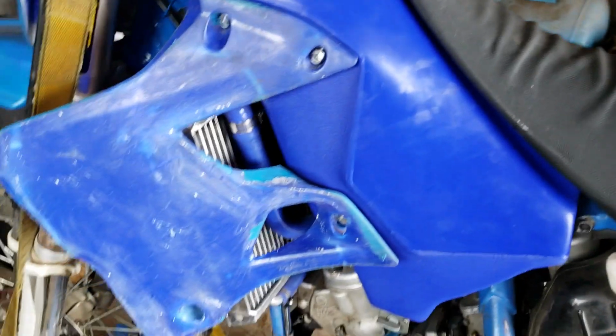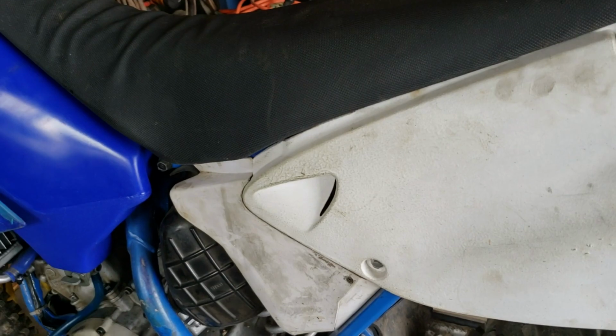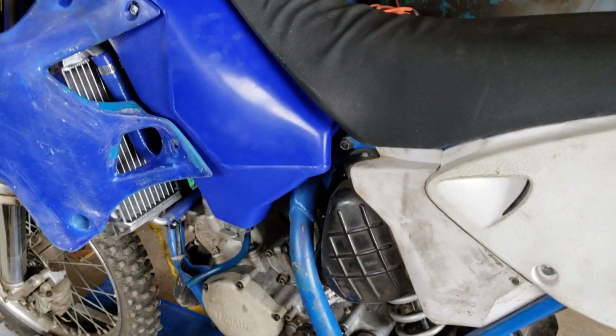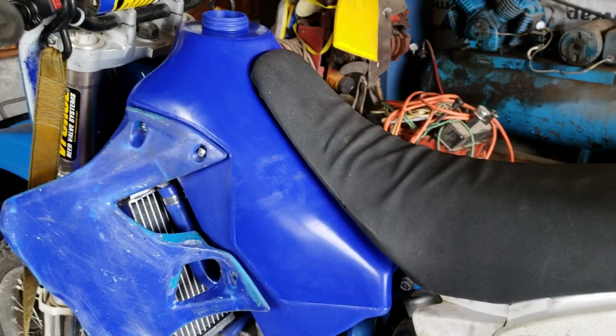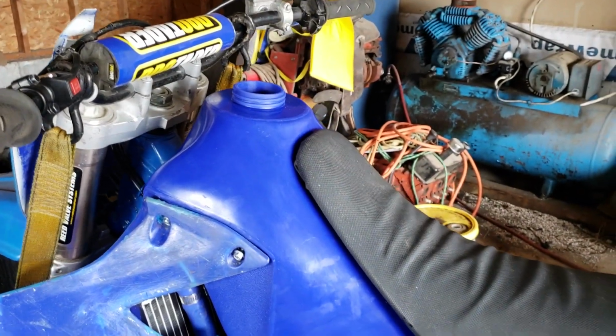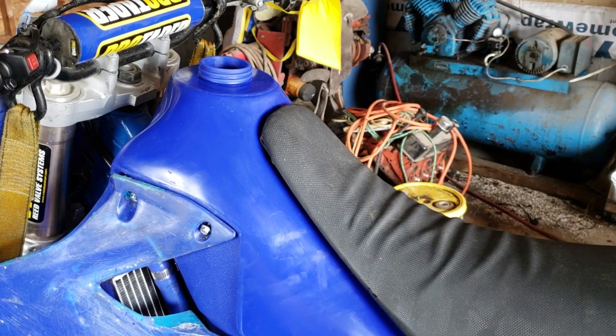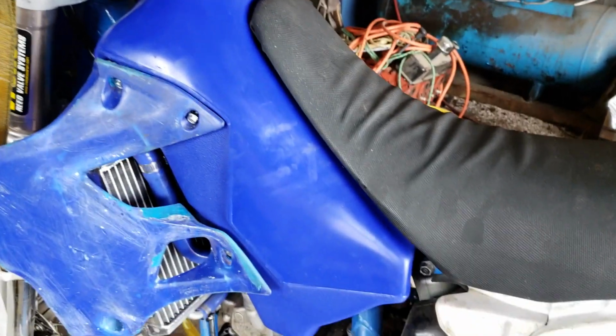So that's really the only obvious thing. All the plastics worked. Seat's a little crunky, but 3.6 gallons, much larger. Sure as hell beats having gas leak all over your nutsack and blowing yourself up on a trail.